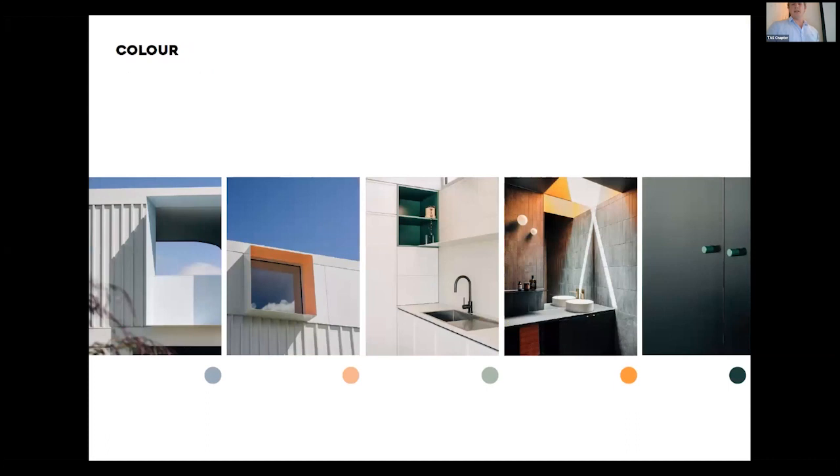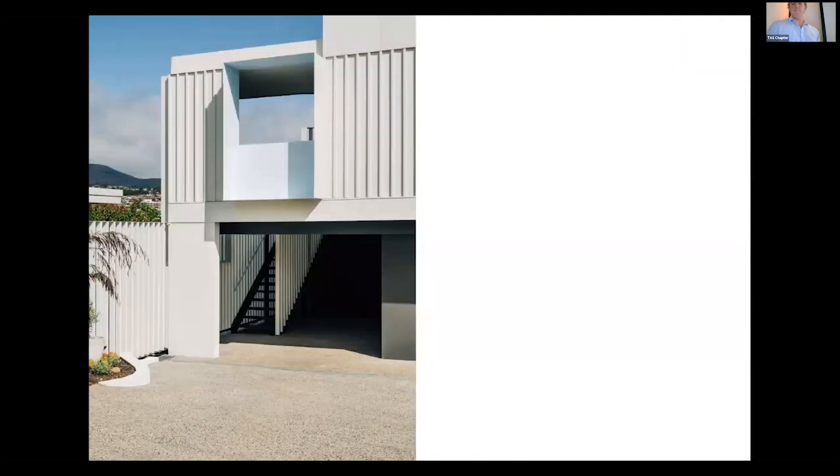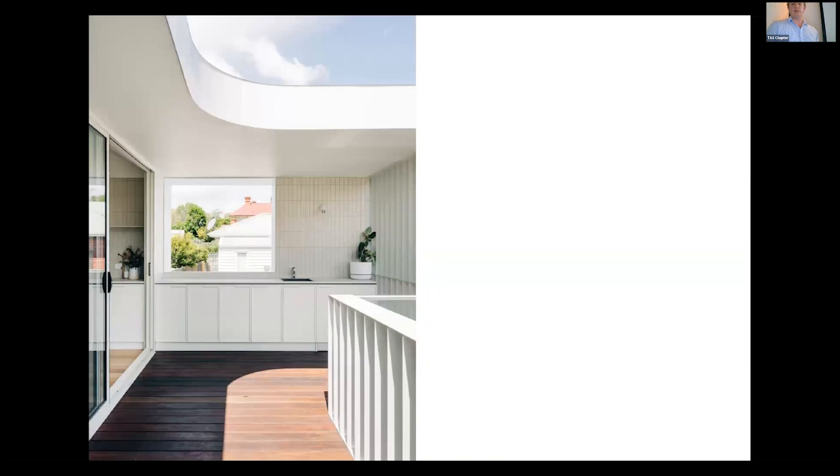Colour was used in combination with the pops of void space for surprise and delight, so that the small footprint can punch bigger than it is. And the strategy for the colours was to go from neutral through to a washed colour into the bathroom and dark moody spaces in the bedroom. And this is the final result.